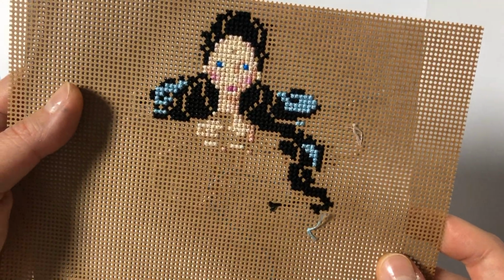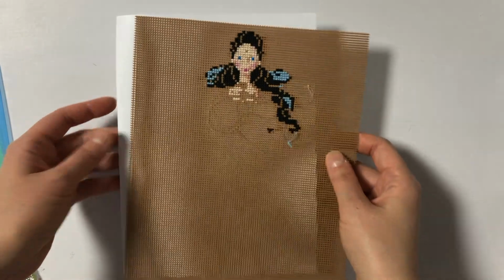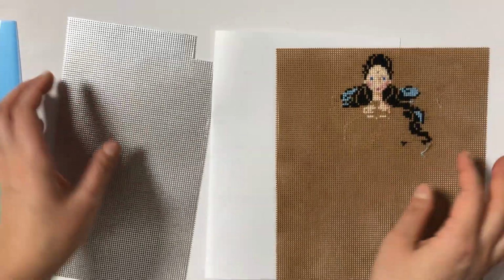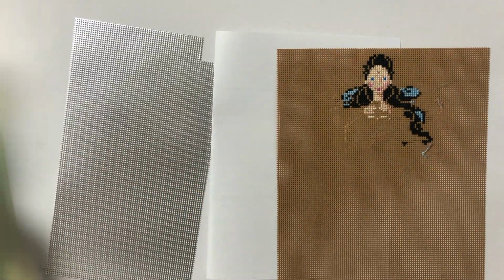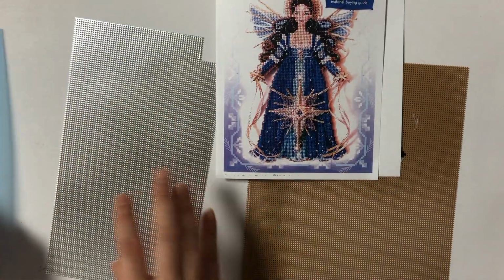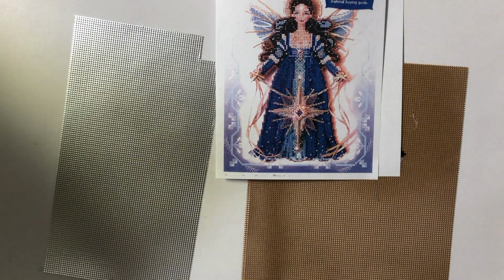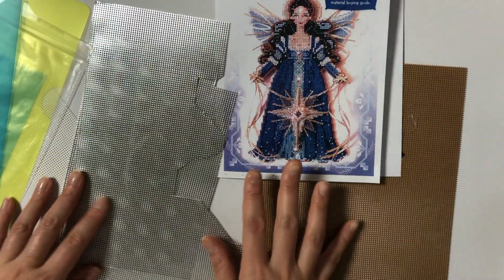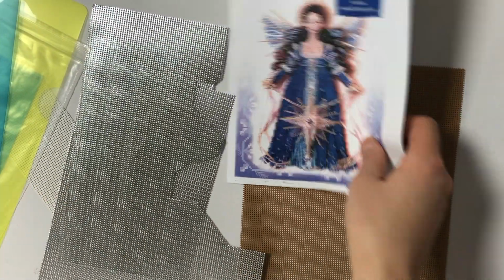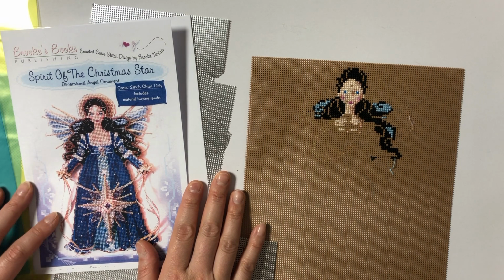I haven't done the back stitching on her face, so she looks a little bland at the moment, but that's going to get fixed later when I do the back stitching. And the other accessories, all of this is on silver, so I have this piece and I've saved the other smaller pieces from my Fairy Godmother project because I didn't want to waste any. I don't have some of the acrylics, so I'm going to have to order that sometime next week.